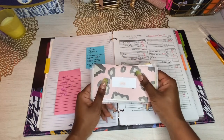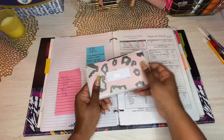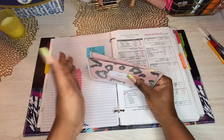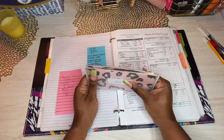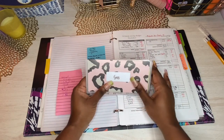Hopefully we'll have some money left over, and we can either send that to some categories or to some sinking funds. I won't count it for now. Once I figure out how much I have left, if any, then I'll figure out what categories I want to put it towards, what sinking funds, if I want to save it, if I want to put it towards a bill. So we'll see. But that is it for my midweek check-in.